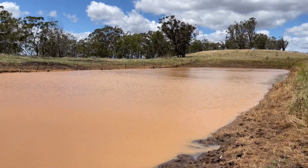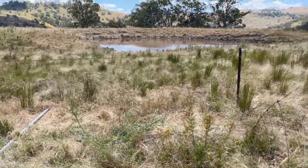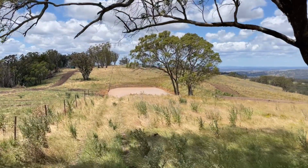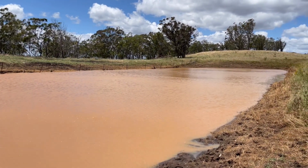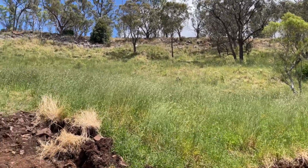The project that we're doing with the dams is part of a refencing project that we started 3 years ago. I guess just in this paddock alone, it's probably shifted the country from about 6 DSE per hectare to around 10 DSE. It has actually slowed down the movement of water across this landscape, and it flows into the dam, but it also flows down the slope and has improved the pastures dramatically since we came here and started to do this work.